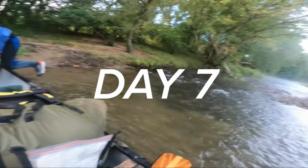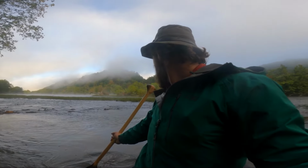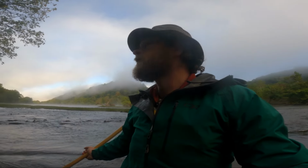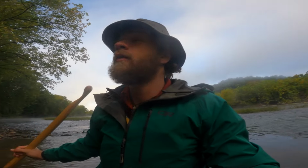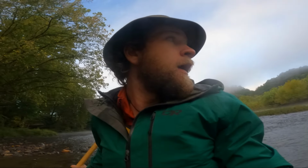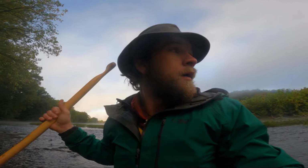All right, day 7. And we're off. Camped on a little island last night. Little sandbank. Today we got about 15 miles to go to get to Claytor Lake, where we've got a campground. Hoping to get in around 1. Take some R&R and dry stuff out and get ready for the last leg of the trip. So we're off.